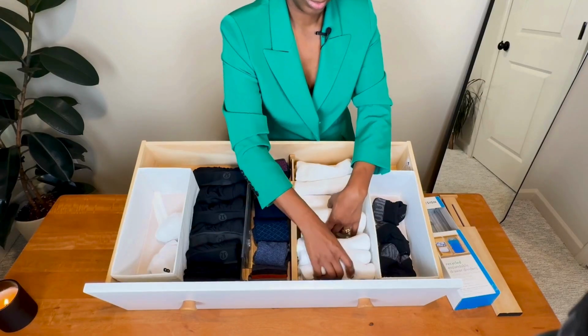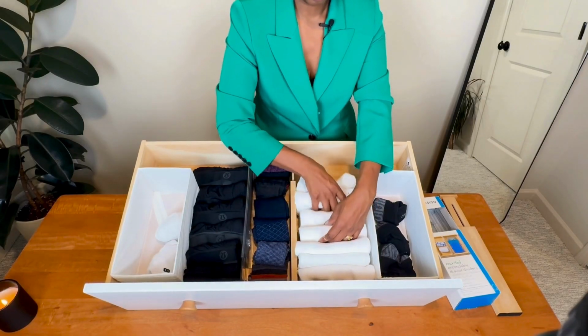And also using these helps you to adhere to the folding techniques that I teach in the Purge. Because most people stack their things on top of each other like this, and then you tend to not see what's at the bottom. When you are able to use these drawer dividers, you can really adhere to those folding techniques and see everything as it's laid out and use your wardrobe more efficiently. And this is how you can implement storage solutions to have a better flow in your drawers.